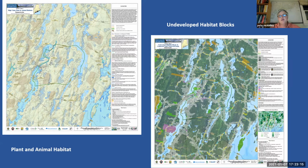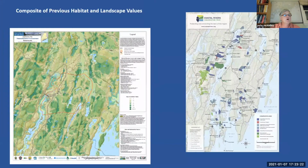So undeveloped habitat blocks combined with plant and animal habitat, combined with all the other value sets, gives us a composite of habitat and landscape values. When I talk about landscape, I'm talking about those concepts of big patches, connected patches. Some of what we are interested in doing is more proactively identifying the parcels that have high habitat value and that connect these many blocks that we're piecing together in the conservation estate.